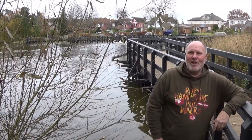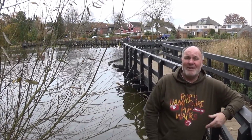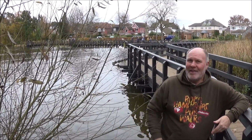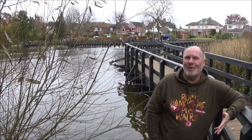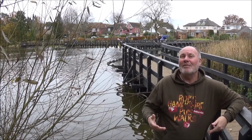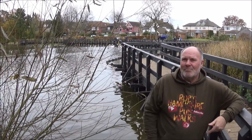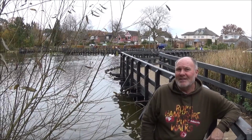Originally this was boggy grazing land. Farmers were a bit fed up having to dig the cows out of the mud, so in 1735 they excavated a vast pond which has now become Heath Pond, which has now become part of Heath Common, which is a very popular place for locals and non-locals alike to come along.